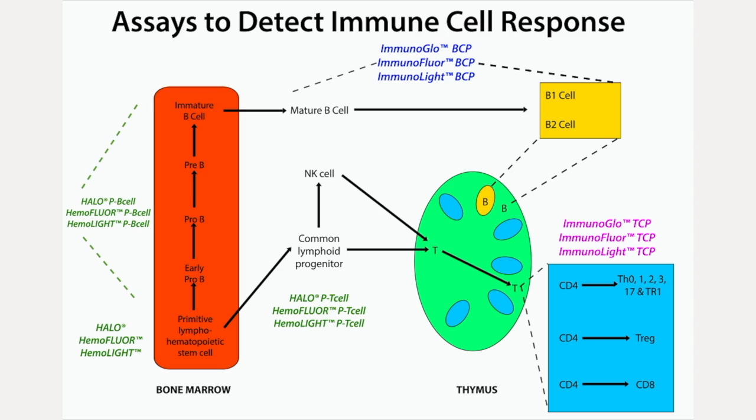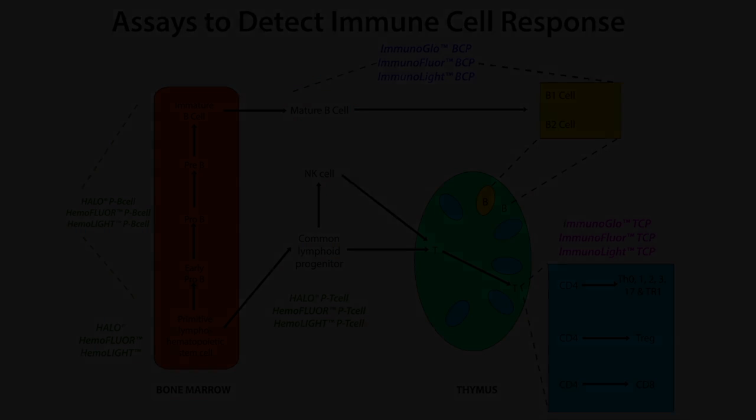Like the HaloTox HT for hematotoxicity assays, ImmunoGlow-Tox HT, ImmunoGlow-TCP HT, and ImmunoGlow-BCP HT are available for in vitro immunotoxicity testing in 96 or 384 well plate formats for high throughput capability. All of these assays contain and use ImmunoGrow medium developed by Preferred Cell Systems.